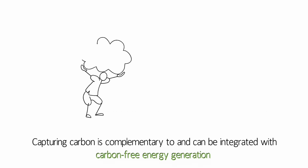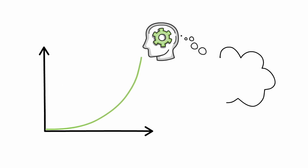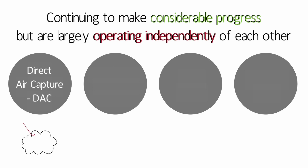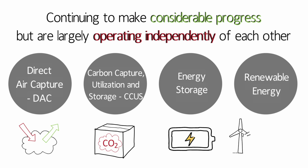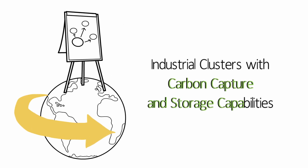Captured CO2 can be utilized for a range of uses, including vertical farming, as well as be sequestered in the ground. There has been rapid progress in several complementary areas, including carbon capture, by a range of technology communities. Here are 4 technology communities that have and are continuing to make considerable progress, but are largely operating independently of each other. This includes the Direct Air Capture, or DAC community, the Carbon Capture, Utilization and Storage, or CCUS community, the Energy Storage community, and finally, the Renewable Energy community. In addition, there are several industrial clusters around the world that have or are developing carbon capture and storage capabilities.